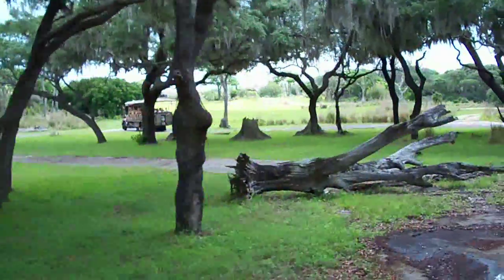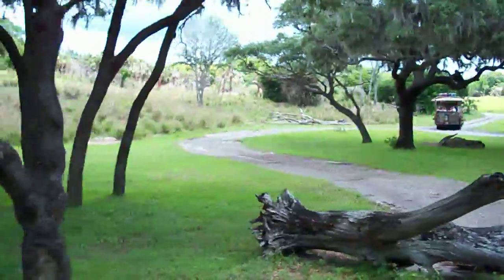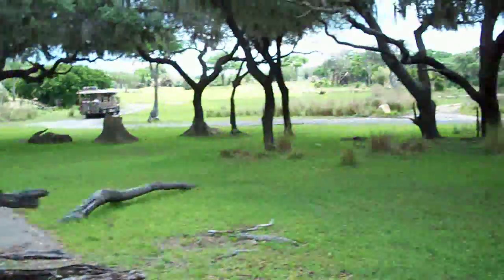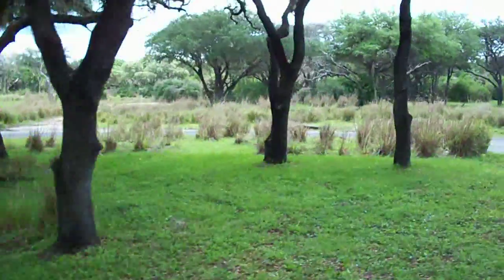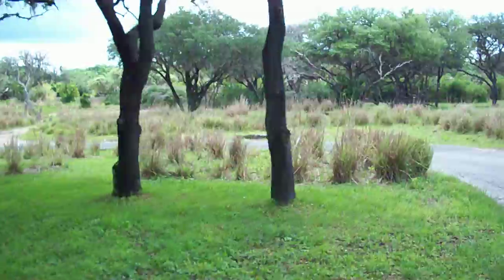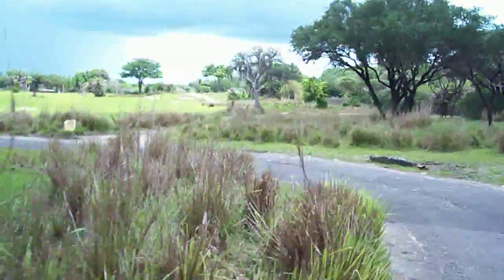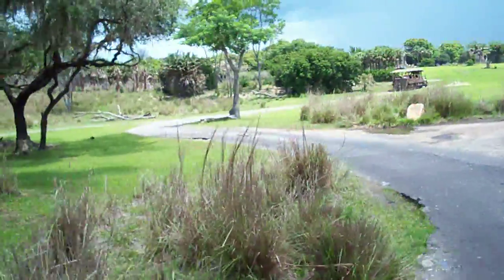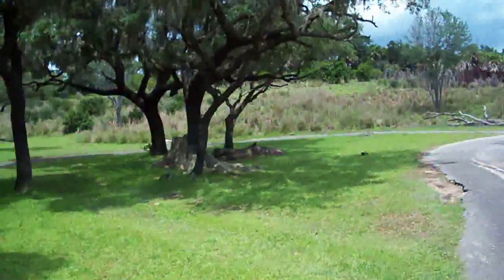There's a reticulated giraffe coming out of the tree there. The reticulated giraffe gets the reticulated part of its name from the Latin word reticulata, which means net, named for the net-like pattern on their coat. Just like no 2 humans have the same fingerprints, no 2 giraffes have the same coat pattern. And they're also the tallest animal. A baby can be up to 6 feet tall when it's born. And an adult male can grow to be 20 feet tall.